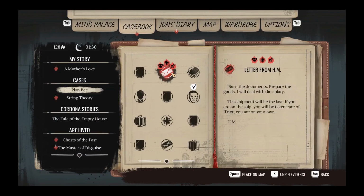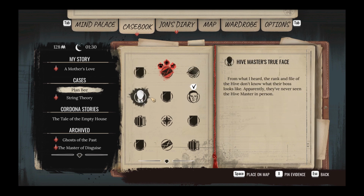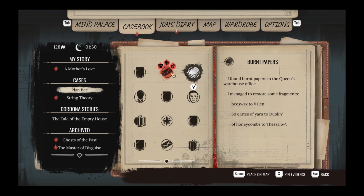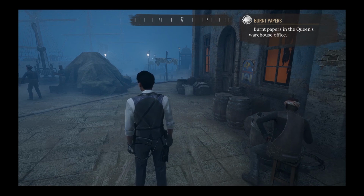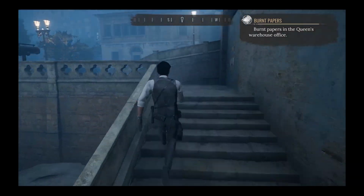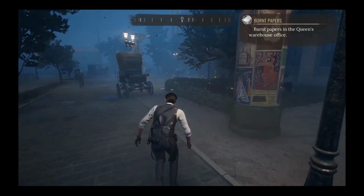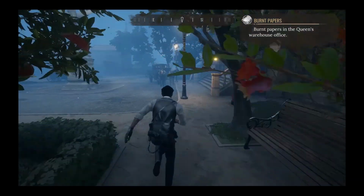So look at our evidence again. What are we trying to do here? I will deal with the apiary. Kind of grasping at straws here, but what if the Harbour Master office knows about the shipment of goods, maybe? Might be worth asking.